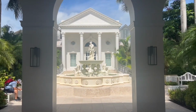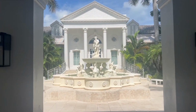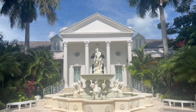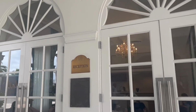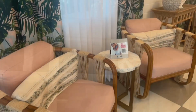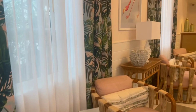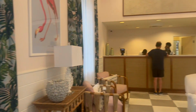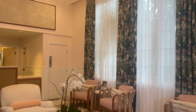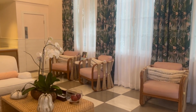As soon as you disembark your transfer, you will be whisked away to your specific lobby based upon your room category level. Here at Sandals, they do break it out. We were staying a standard room level, so we were in the standard reception area. But if you are staying Club Sandals and or Butler, you will have separate check-ins from what you see here. Regardless of which lobby you are checking in at, you will be welcomed with a glass of champagne because you are now on vacation.